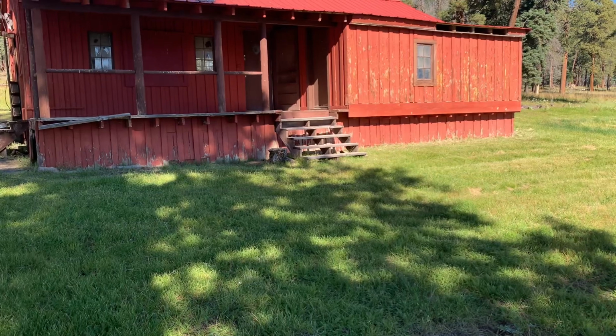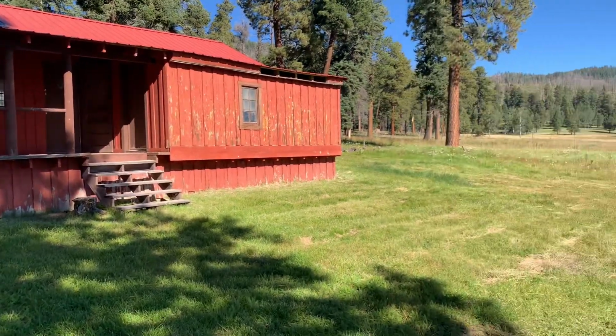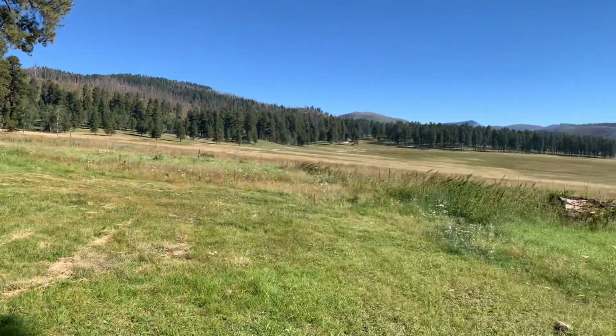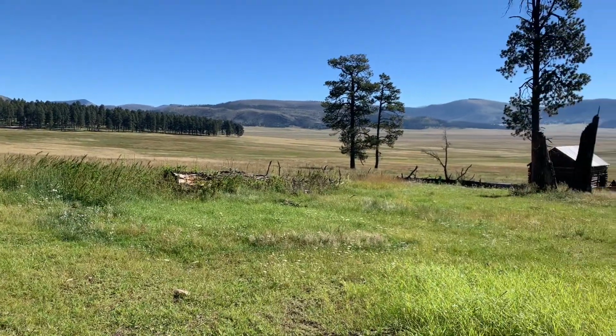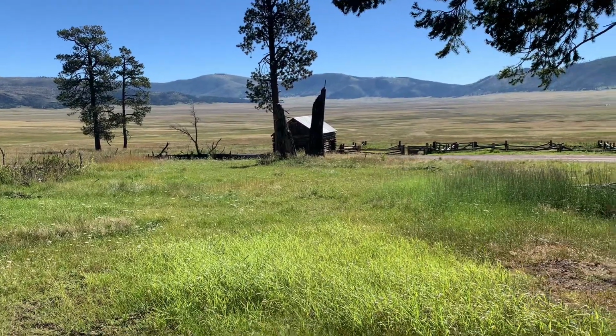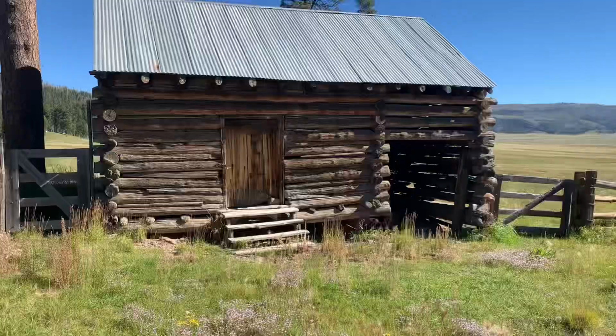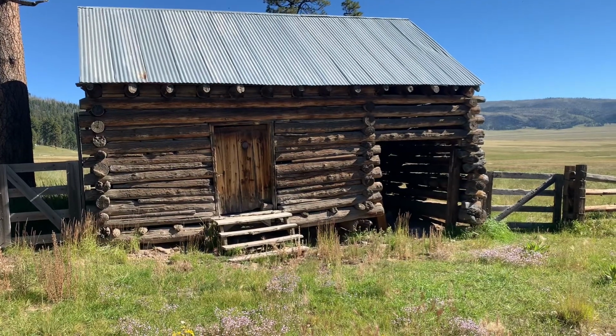And it looks like a pretty simple cabin, no indoor plumbing. They've got an outhouse, but just like our buddy Walt Longmire, they got views. Can't beat that. That's tremendous. And this is the final cabin on our tour.